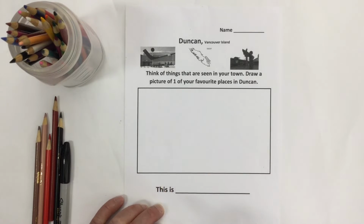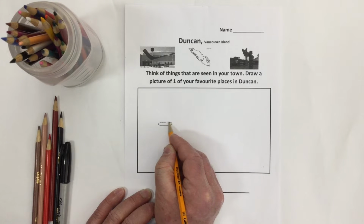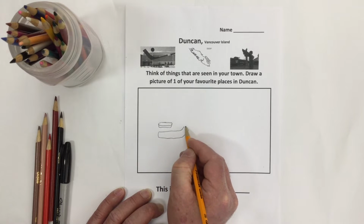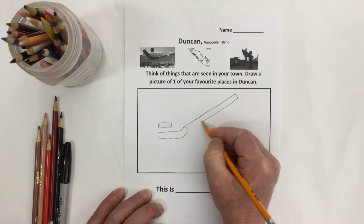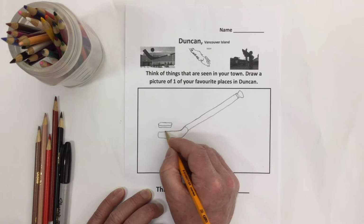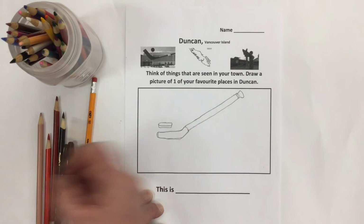Well, one of my favorite things in Duncan, of course, is the giant hockey stick and puck. In fact, it holds the world's record for being the largest puck and the largest hockey stick in the entire world. And it's on our skating rink building. And it's a giant wooden stick that's absolutely huge. And I'm going to draw a picture of that giant wooden hockey stick. And we'll color it in.